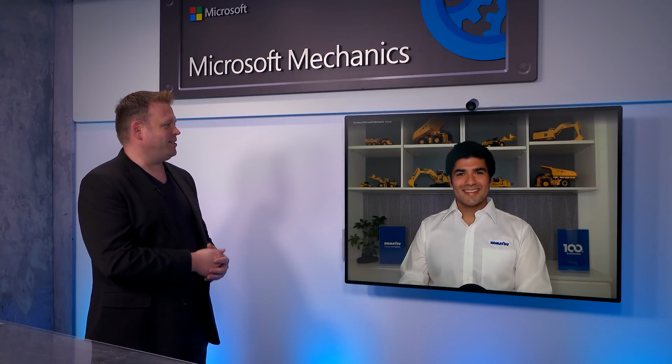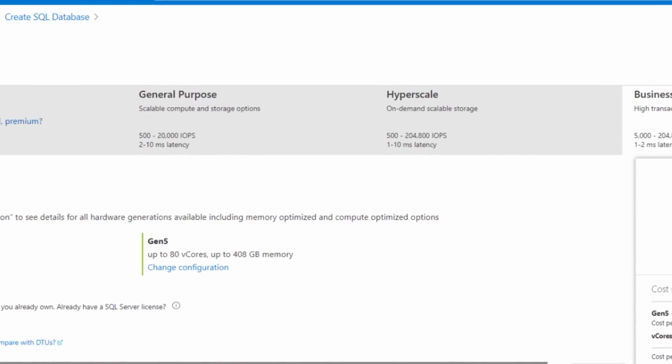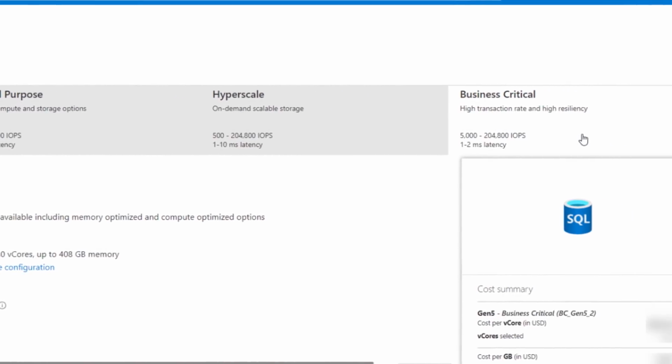So I've got to say, great work from you and the team to really modernize data and operations at Komatsu. So where do things go from here? The great thing about being in the cloud is that our implementation grows with us. As you saw, our data has grown 20x and our users 10x, and we have added additional managed instances to support the demand. We also have a great option to grow as we need in Azure.